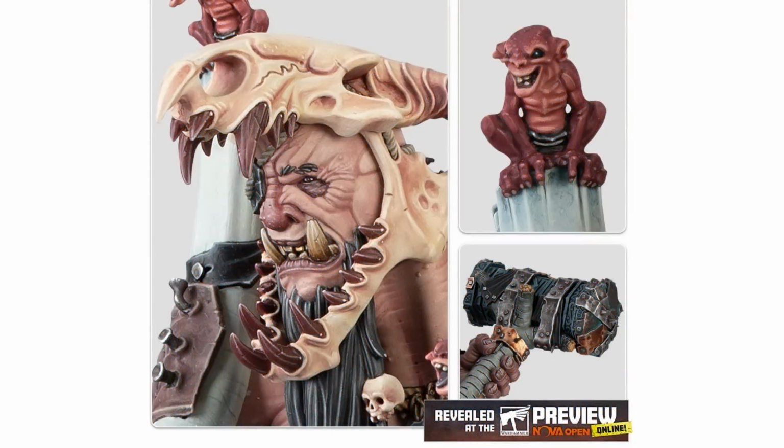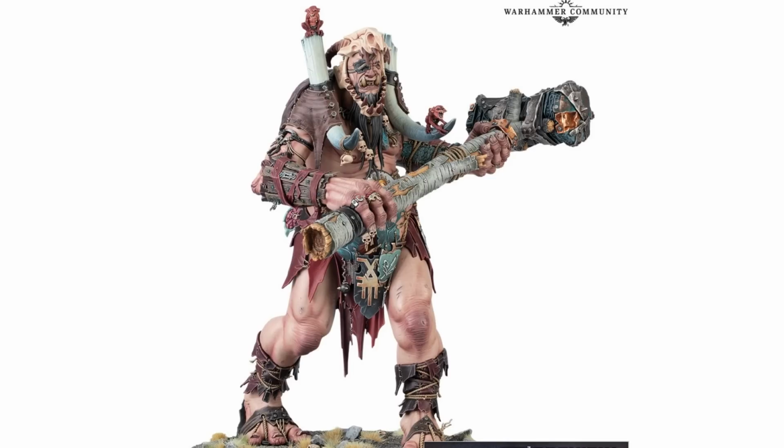Oh, look at the detail on that face, though. Look at the detail on that face. That's a well sculpted mug right there. Absolutely ugly as sin. It looks fantastic. And that close up of that maul, it's such a brutal, clumsy as hell weapon. I love it. Yeah, I'm really liking him. I'm liking King Brodd. Overall, I think he looks pretty good.